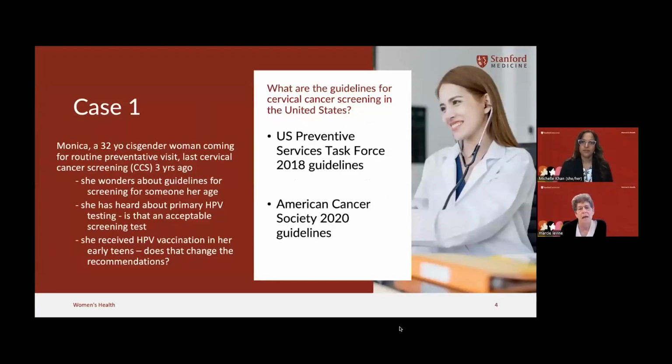So certainly, cervical cancer screening is a very common thing that we do in primary care, and it's gotten quite confusing. And I could certainly love some guidance on how to manage this.